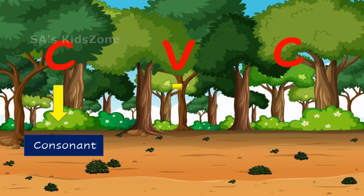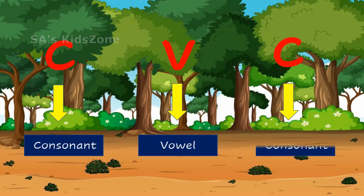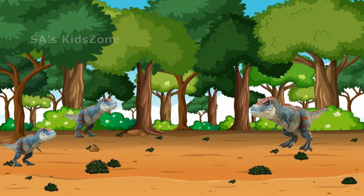Children, CVC means consonant, vowel, consonant. As I already told you, blending the letter sounds together is the first step in reading. Alright, are you ready to blend some sounds together to make new words? Yes, very good. Let's get started.